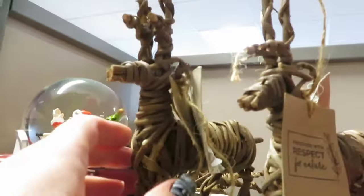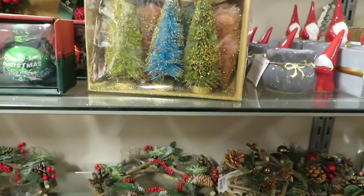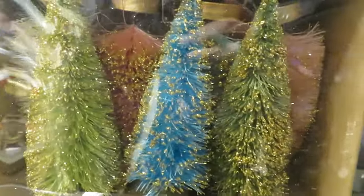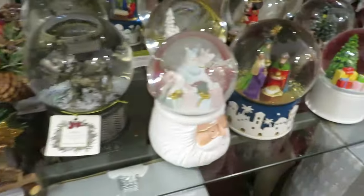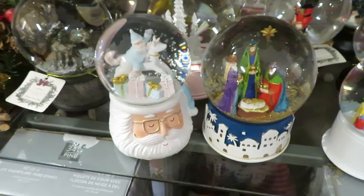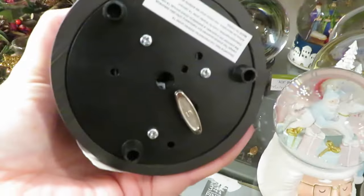They look, I don't know, a bit tacky. Merry Christmas. Selection of trees. All the wooden things you can put on your table. More snow globes. So many snow globes, isn't there? I love this one. It's a musical one.